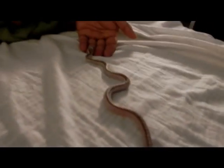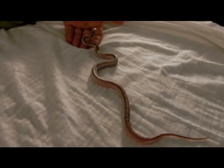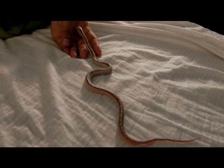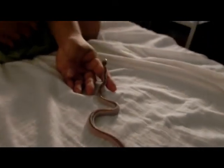Whoa, he decided to take off. Oh, I think you spooked him a little bit. I don't know if you noticed, above his eyes, he seems to have these sort of translucent petals that are bluish. It's kind of neat, and I don't recall if he's going to keep that when he's an adult. But it's kind of interesting. Kind of makes it look like he's wearing mascara or something like that.